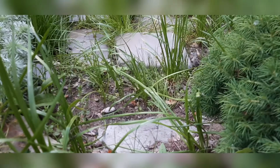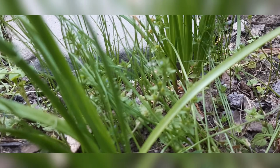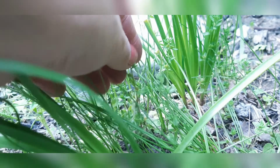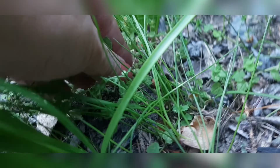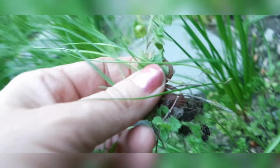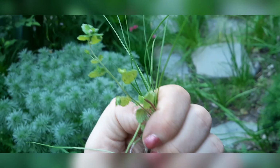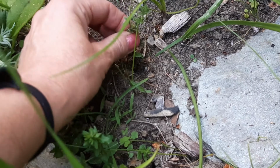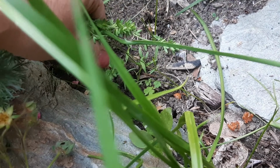But I am gonna weed the weeds, like these. I think this is a type of Veronica. I don't see any flowers on it yet. Very easy to pull up, and the flowers are actually quite cute.